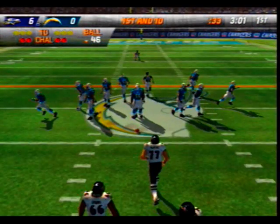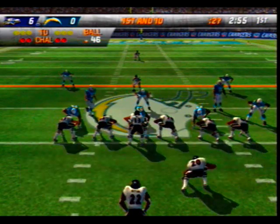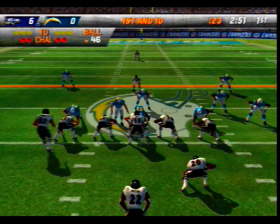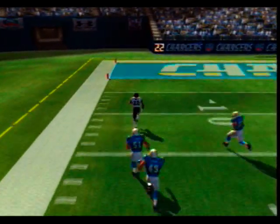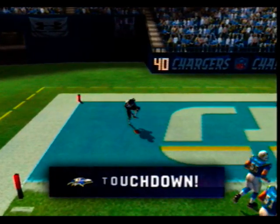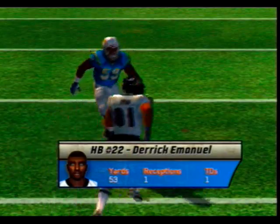So they have first and 10 here on the 46-yard line. Branch moves in motion. He'll pass on first down. Gets the pass off. Completed pass to the back. The 30, the 20, the 10. Touchdown, Ravens. He gets a great block right here to spring him for the touchdown. I'll tell you, he takes a defender right out of his shoes.